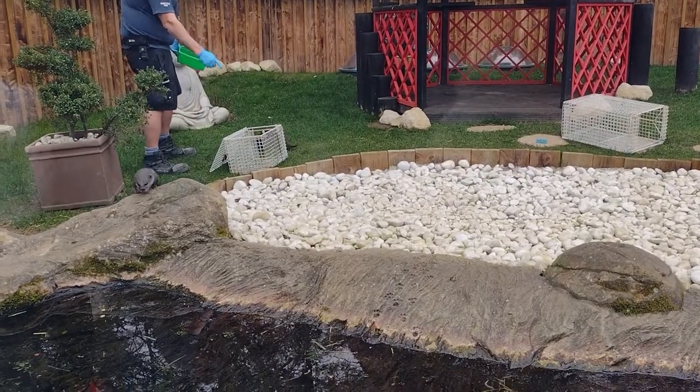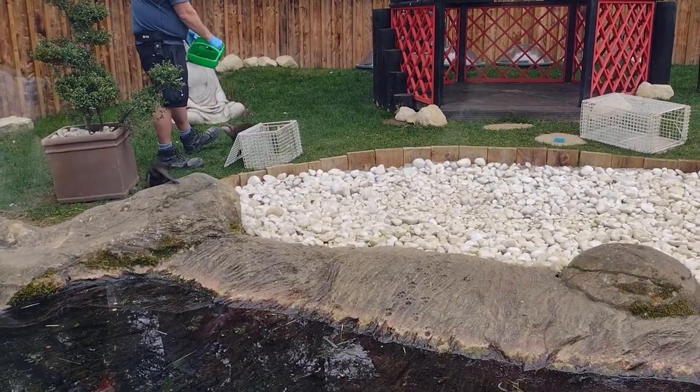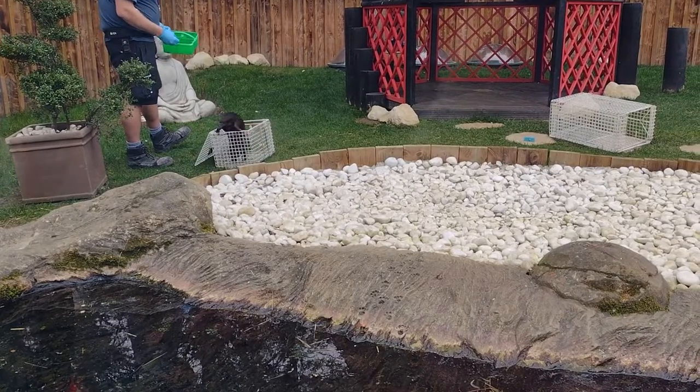How do you get, buddy? I'll go swim again. Touch my shoe again.